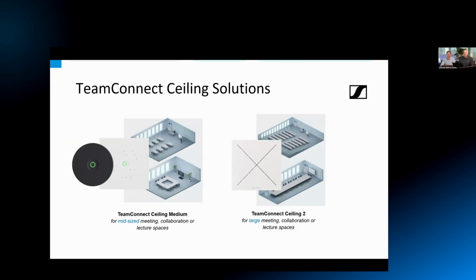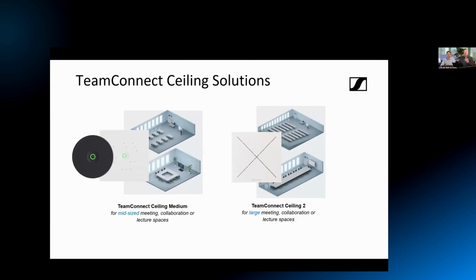Cool. Thanks very much, Mark. So at Sennheiser, we have two products that will integrate with the CamConnect Pro system, and they're our ceiling microphones. Firstly, we have our TeamConnect Ceiling Medium and our TeamConnect Ceiling 2. As the name suggests, the TeamConnect Ceiling Medium is geared more for those mid-tier spaces, such as the mid-sized meeting rooms or the mid-sized lecture theatre or collaboration space. The TCC2, or TeamConnect Ceiling 2, is geared more for those larger format lecture theatres and the like.